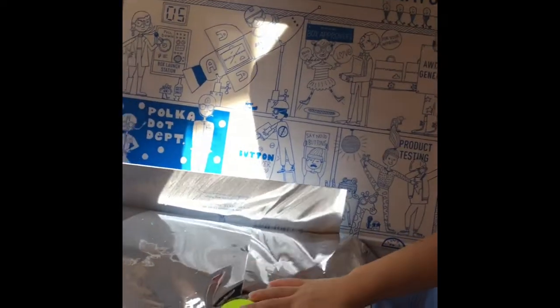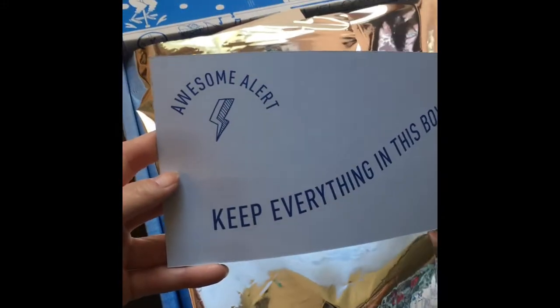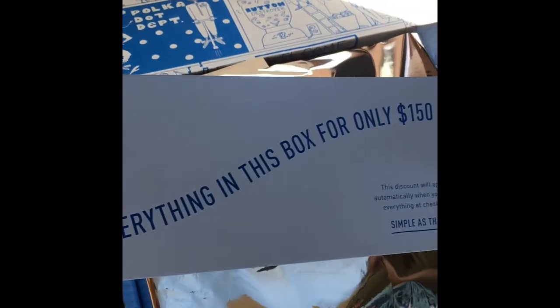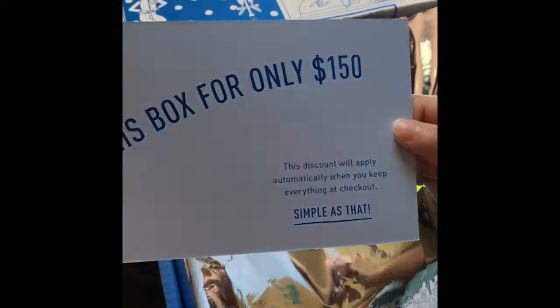It says, Rockets of Awesome Laboratory. So, look, do you like all the coloring? Do you want to color that? Isn't that pretty awesome? Okay, so that's how the box looks from the inside. And they have, seems like tin foil. And the paper says, awesome alert, keep everything in this box for only $150. This discount will apply automatically when you keep everything at checkout. Simple as that.